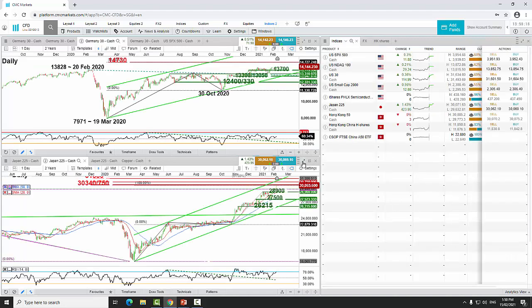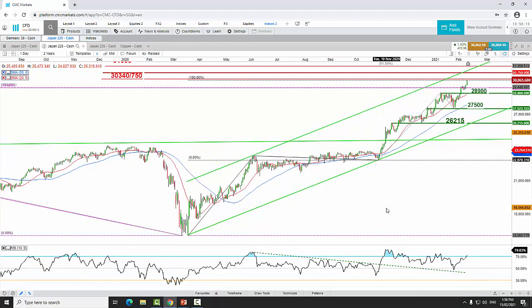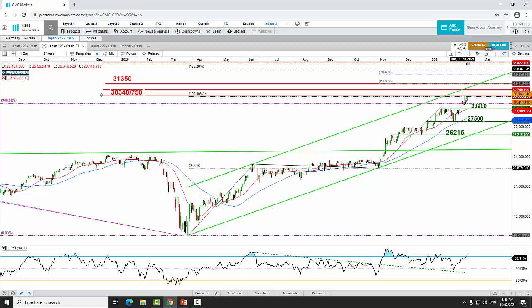Okay, so what we could see over here is that today the Japan market is open. Right now, it already surpassed the psychological 13,000 level. Right now it is trading at 13,070. So what we could see is very close to the target of resistance that we had last week at 30,340 slash 750.